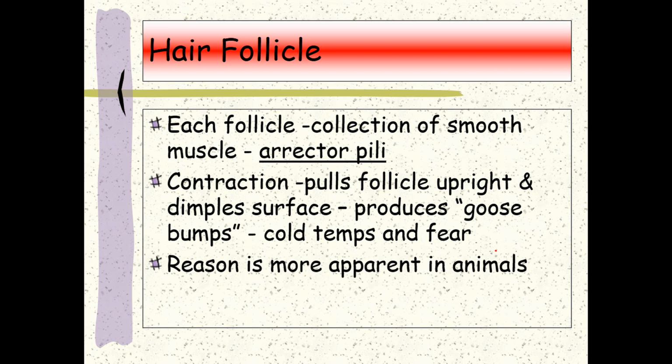And if we really think about it, how is this a response for us? How is a contraction of those erector pili and getting goosebumps supposed to help us with cold temperatures and fear? So if you think about it, it is more apparent in animals when they are completely covered with that hair. Having it stand up on end, one, it makes them look larger, so that helps with the fear part, and it also forms this insulating barrier. By having the hair stand up on end, you're going to have this warm air that is trapped closest to the body, and that's how it helps with the cold temperatures.